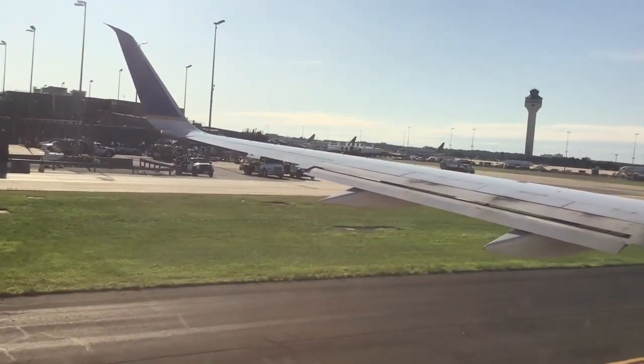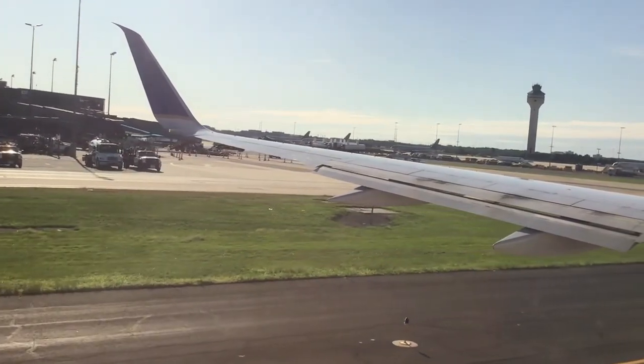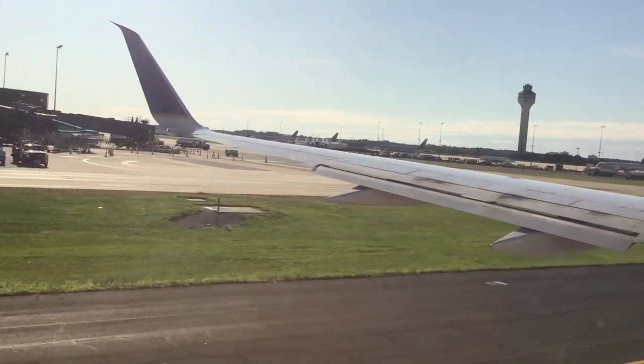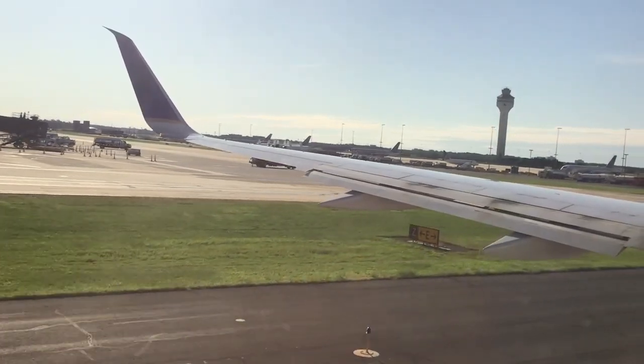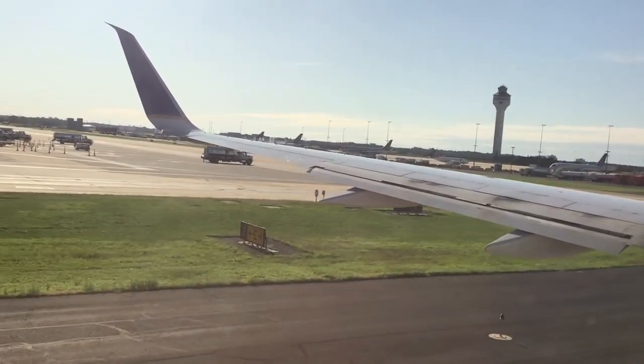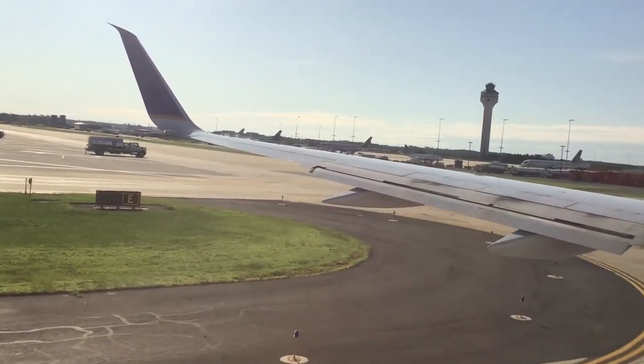Make sure you switch all smartphones, tablets, and e-readers to airplane mode. For taxi, takeoff and landing, large electronic devices must be turned off and stowed. For international destinations, your flight attendants will advise you if it's necessary to turn off and stow your device.